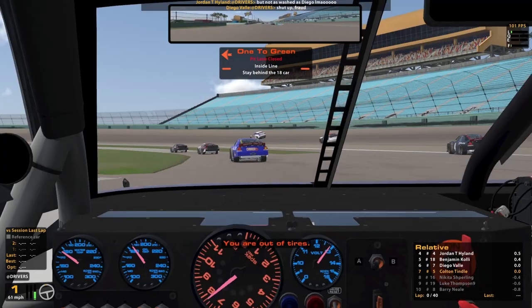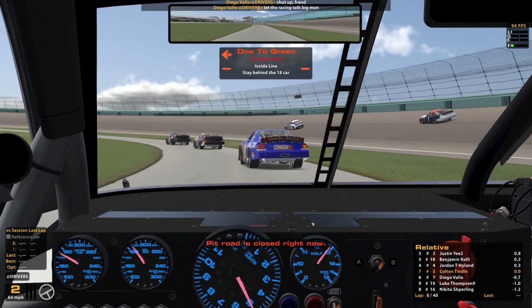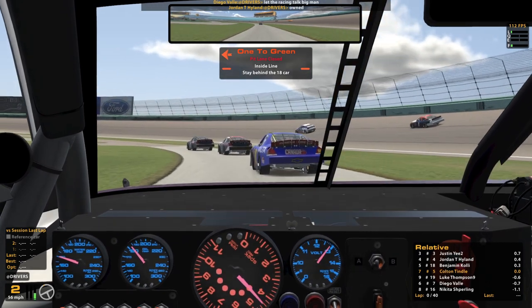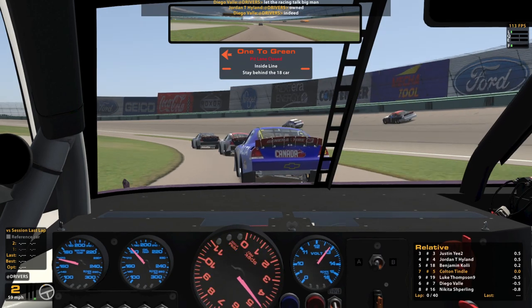You are out of tires. One to go. Next time by. Line up on the inside. Pit road is closed right now. Gonna be a second gear start here, probably. So we all take the excess road on the bottom lane.